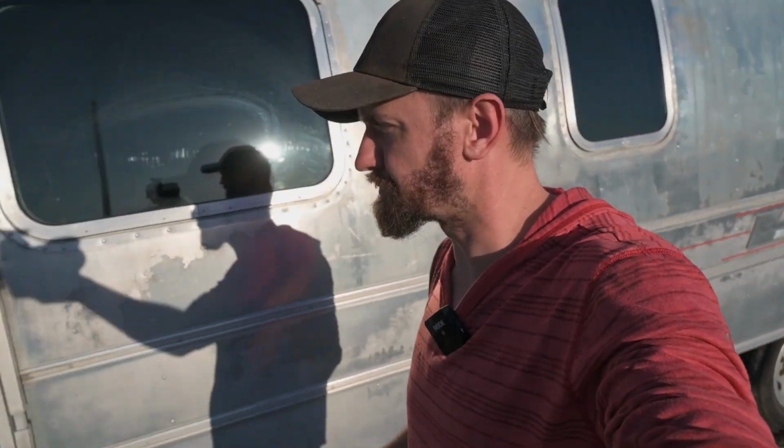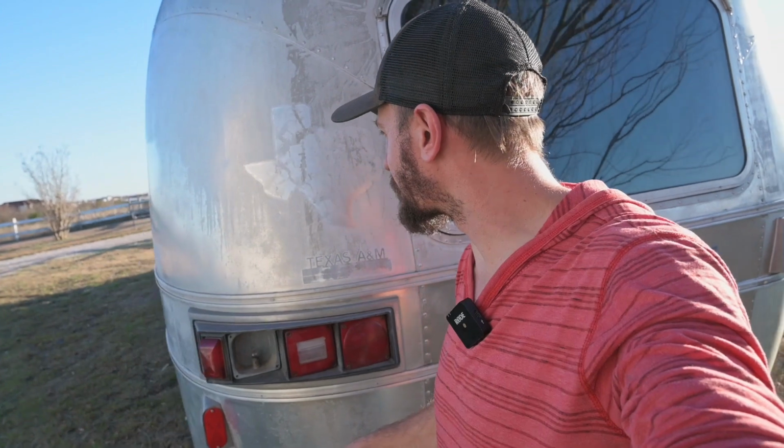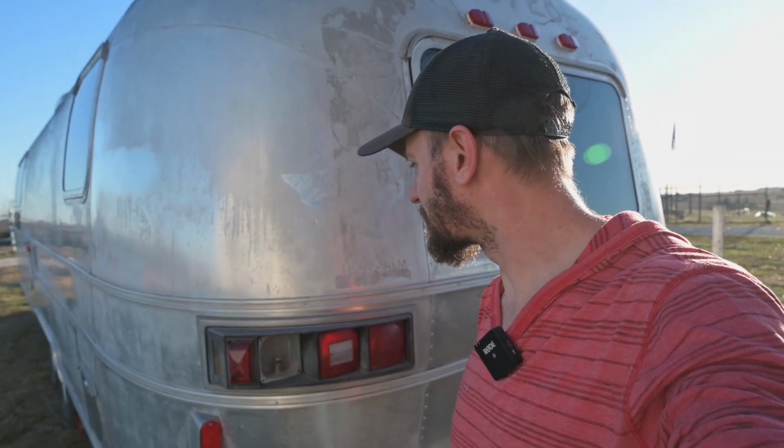So this is Airstream number 2, and it is going to get some of the Miller Garage work. Hey, look, Texas A&M. Cool, that's in Texas. I have no loyalties to school, so.